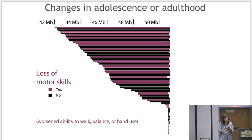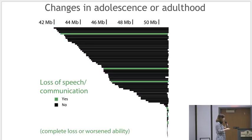Or, for example, if everyone that is adult and adolescent fills the questionnaire, then we say, okay, we're excluding a bias, and what we're seeing is real. But if we don't have the data of everyone, we cannot tell. Okay? Look, this one, loss of speech and communication. It can be either complete loss or worsened ability occurring in adolescence and adulthood. So some of the largest deletions, these kids usually don't speak. They have a few words. It's very unusual that they have sentences. So you see here, it's like very rare.